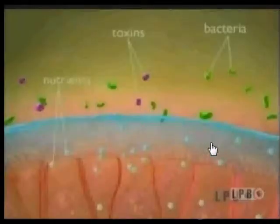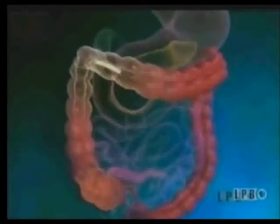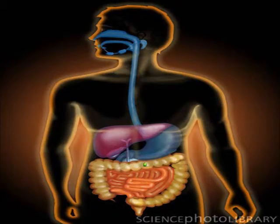Bile from the liver and digestive enzymes from the pancreas meet with the food to help in the absorption of nutrients, fats and proteins. The absorbed nutrients enter the bloodstream from the small intestine, and the leftover food enters the large intestine or the colon. The colon is 1.5 meters long. As indigestible food passes through, the colon absorbs water, salts and vitamins. The remaining solid matter collects in the rectum at the end of the large intestine, ready to be excreted from the anus.